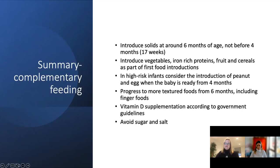So in summary, in terms of complementary feeding and the early introduction of solids, the current guidance is introducing at around 6 months of age, but not before 4 months, to introduce vegetables, iron-rich proteins, fruits and cereals as part of those first food introductions. And then with the earlier introduction of the allergens to prevent allergy when the baby is ready from around 4 months, although research is showing that perhaps it should be even earlier than that, but really the developmental readiness is very important there. And then progressing on to more textured foods from around 6 months, including finger foods. Vitamin D supplementation, very important according to the local government guidelines, and avoiding sugar and salt.